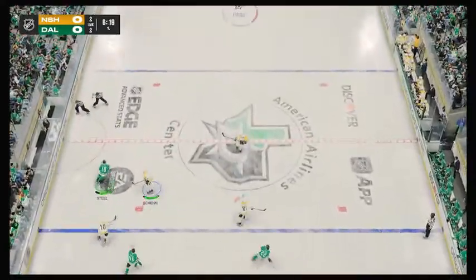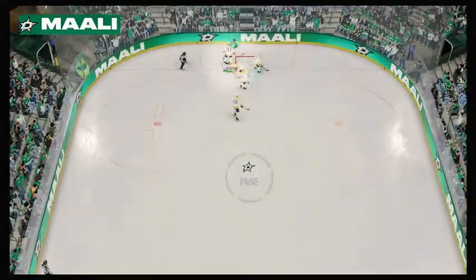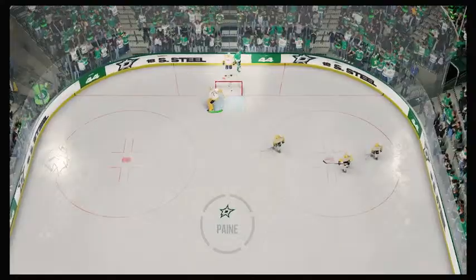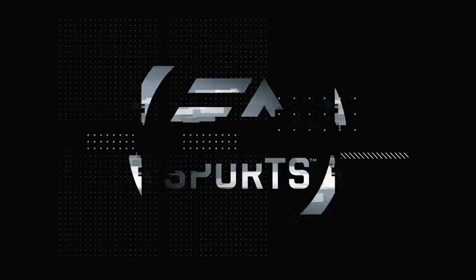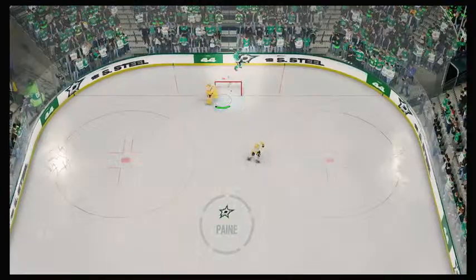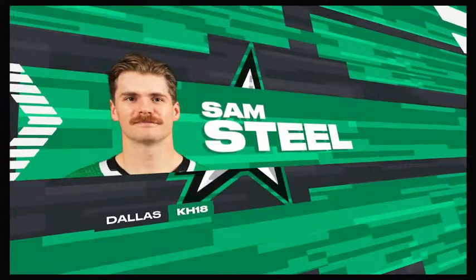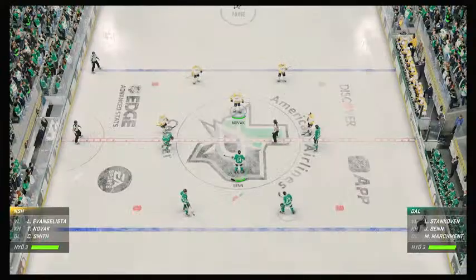Slides it on over to Steele. Shakes off the coverage. Quick shot. Stars! The Stars are shining. Shot off the most coveted area on the ice, right in front of the paint, doesn't allow the goalie to get set up and puts it home.